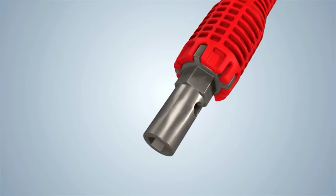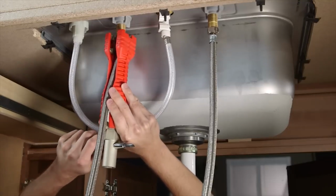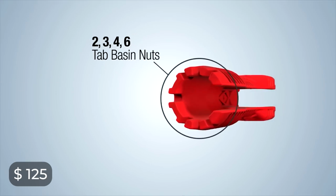One end handles the strainer basket installation and removal, while the other fits common hex nuts. And the entire tool is made out of high-strength materials with metal inserts, so it won't bend or break. You can expect to pay around $125 for this tool.